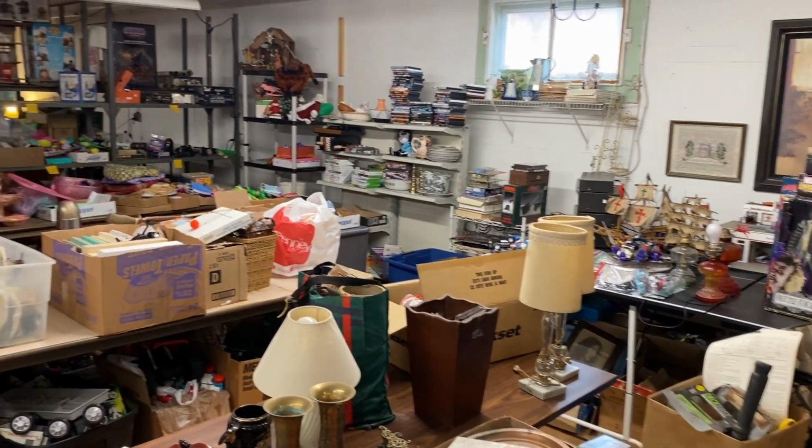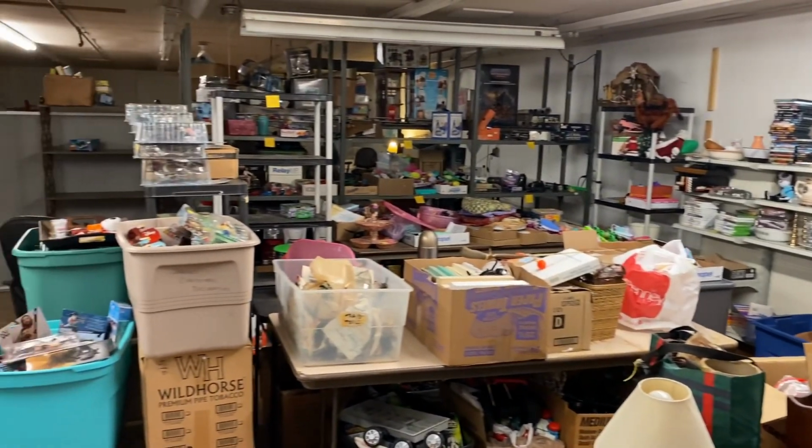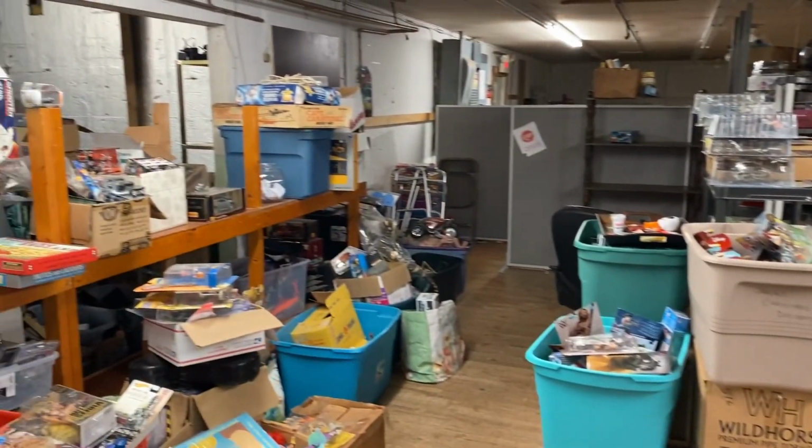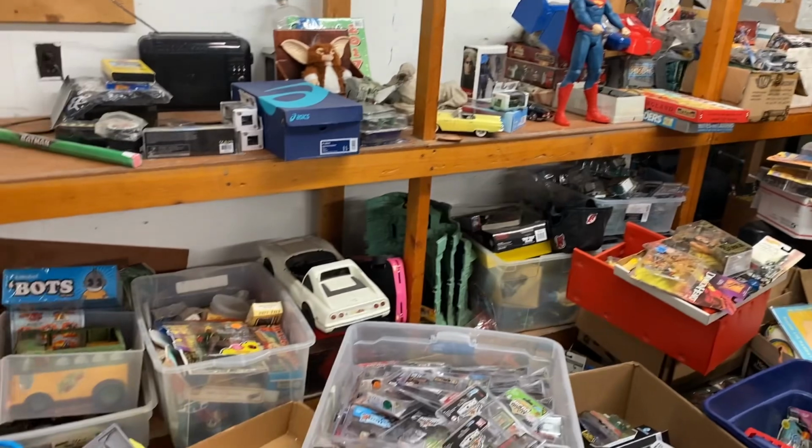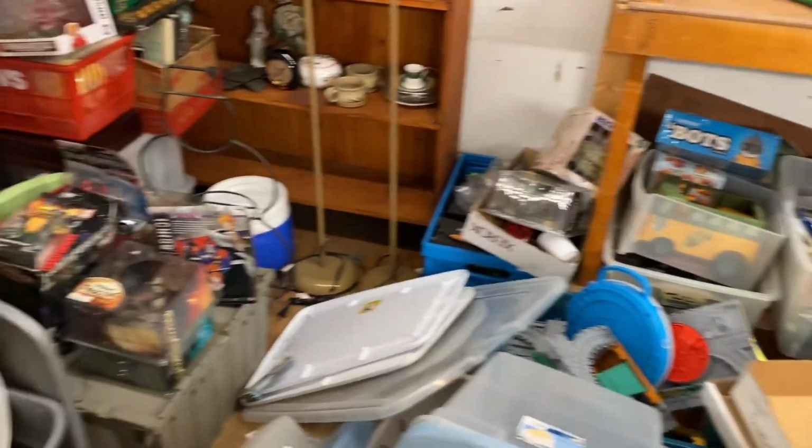Today, I'm at AMBEEZ Toy Box in Honesdale, Pennsylvania. They sell a little bit of everything here, all different types of collectibles, like vintage toys, vinyl records, video games, antiques, and of course, comic books.